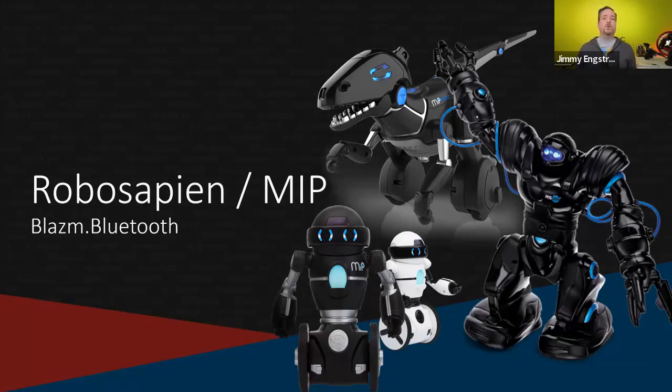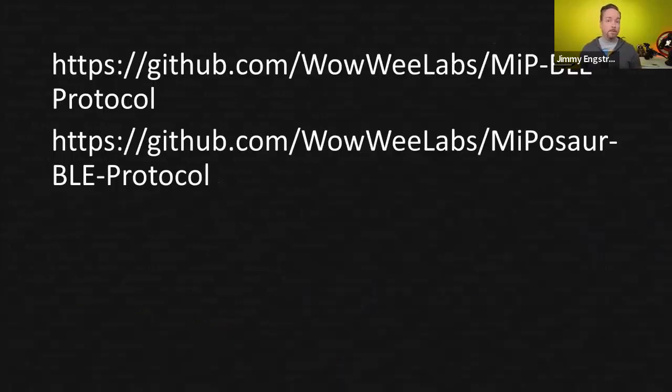So I talked to WebHID back in the day, and they sent me the Bluetooth protocol for the RoboSapien robot. And shortly after that, they released a protocol for their MIP droids as well. So in this case, I didn't have to figure out the protocol. I got the protocol from WebHID. And if you want to check that out, we have the MIP protocols on GitHub, so you can check that out.